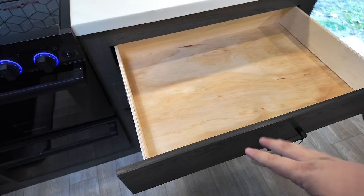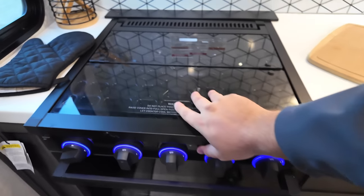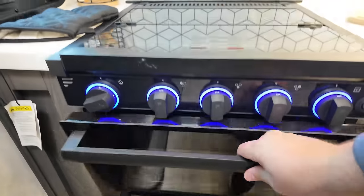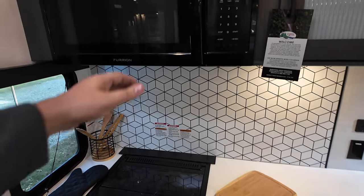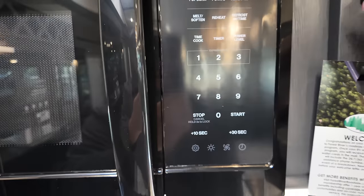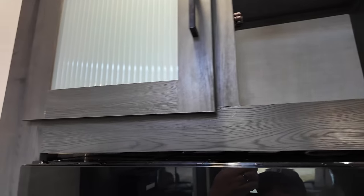In my household, these are definitely all becoming drunk drawers with a quickness. But you got the 3 stovetop burner to whip up all the fixings. And then you got an oven that's gonna be big enough to maybe do some pizzas or cookies, something like that. You got a microwave with good old potato and beverage mode, maybe do some hot chocolate. And then right up there, you got a little bit more storage.